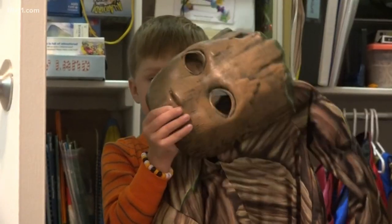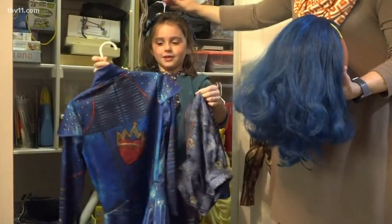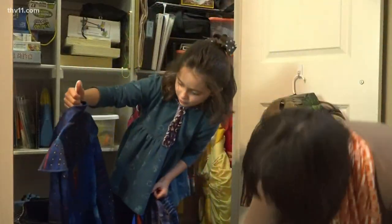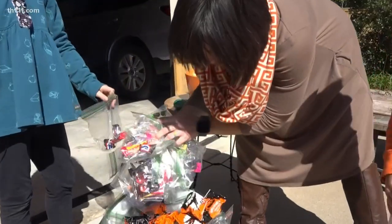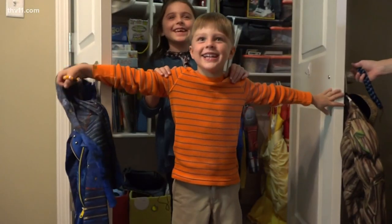Eager to put on their costumes. Groot, I am Groot. And be different for the night. There's a little heart with a crown on it. While considering others who may be different from them. Happy Halloween!